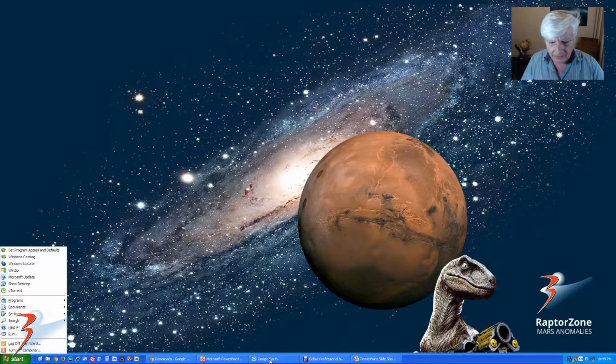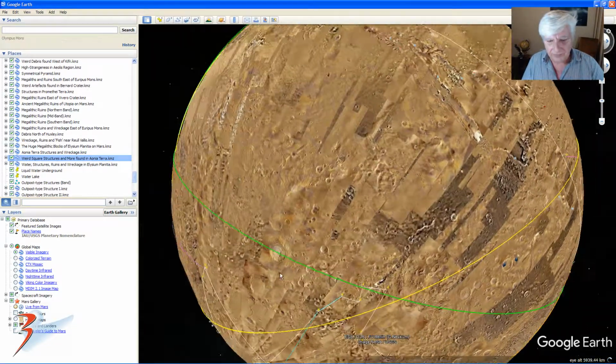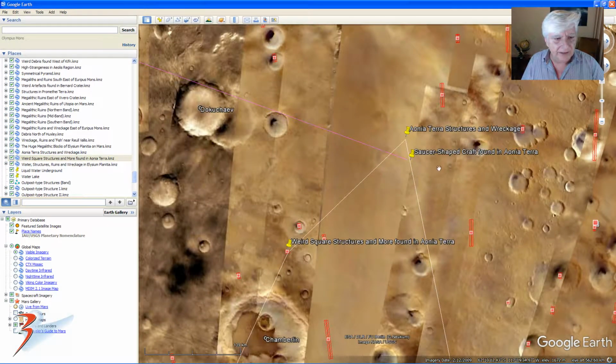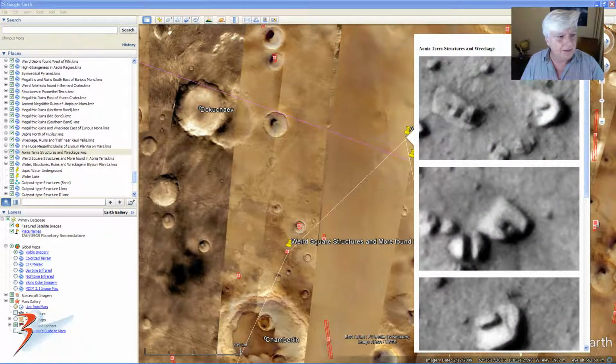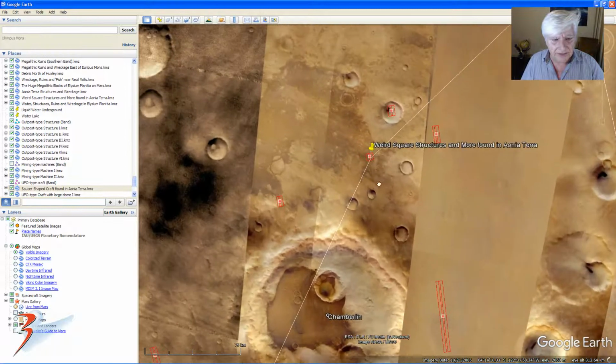Now let's quickly hop over to Google Mars. Take a look where I've found these anomalies. This is from my previous video I did yesterday, where I found these strange structures and objects, as well as these two UFOs. This one seems to be parked next to a crushed hangar entranceway, and that one's just sitting there on the surface. So let's check out these anomalies also in Aonia Terra.